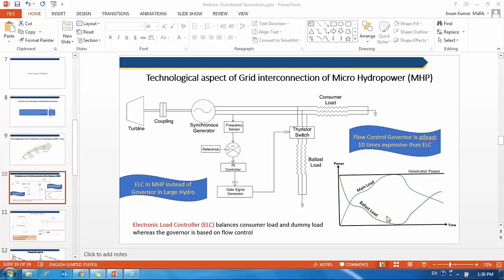We have incorporated this diversion of power to the dummy load because of the economic factor, which I already discussed. I hope I have clarified your question. So we'll take one more question, Jeevan, from Abhinandan. He's asking regarding the protection mechanism while feeding micro hydro and solar PV to the utility grid during grid outage.